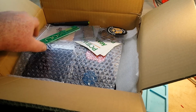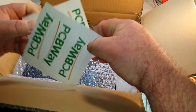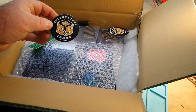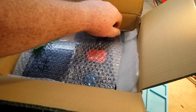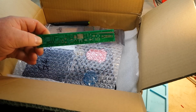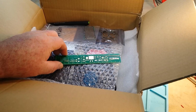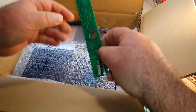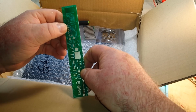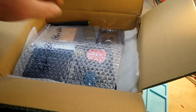So, let's see what they've sent us. Well, we've got some stickers. Everybody loves stickers. Celebrating 5 years, PCBWAY. Very nice. We have a ruler. These are always cool because, you know, I'm a through-hole guy. So when I see surface mount component sizes, I don't know what's a 1206 or what's something even smaller. So this would be nice to be able to look at that and see what we're looking at here.